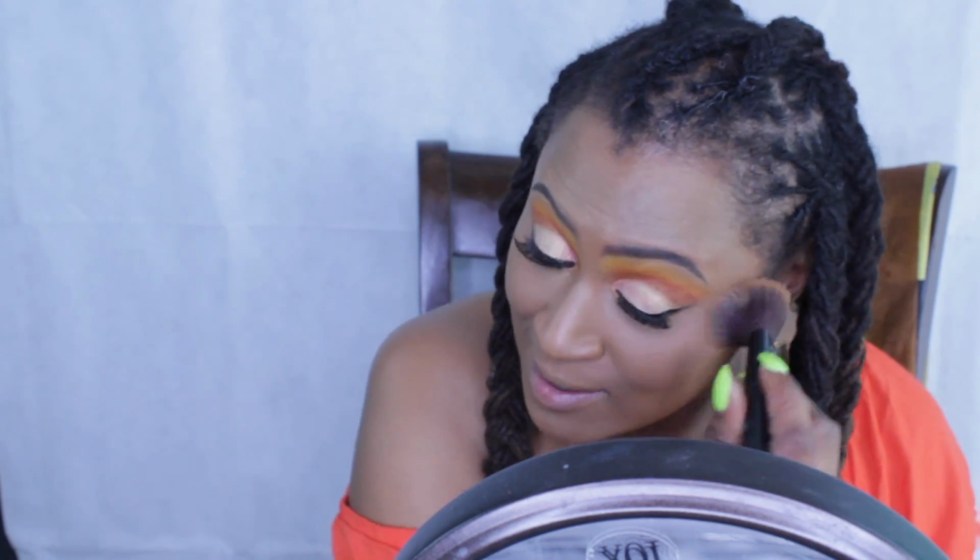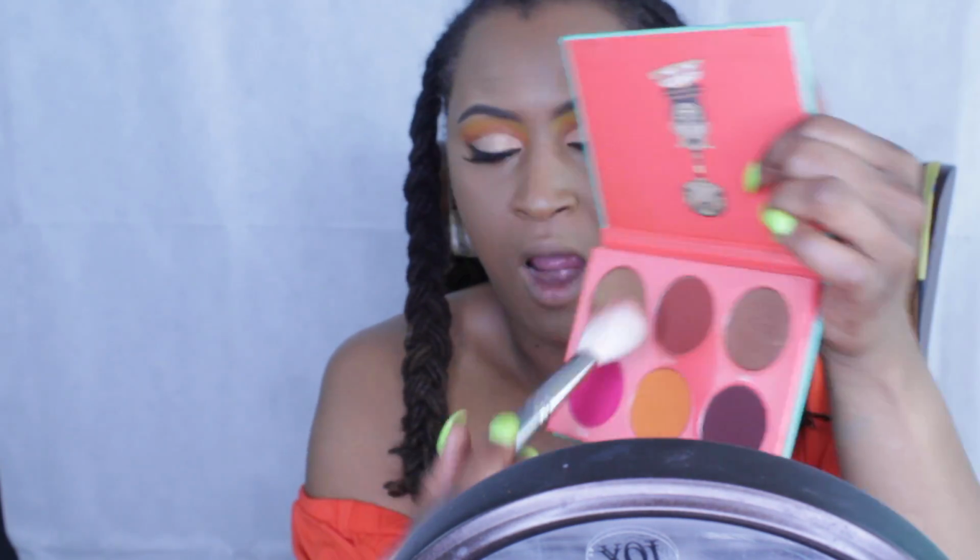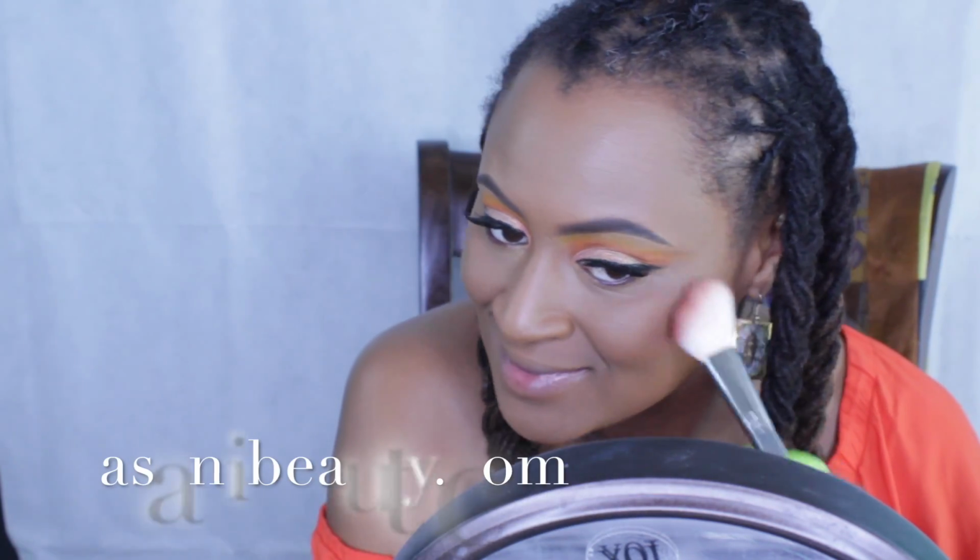I do like the finish. I do like the price. However, for folks who can't get their shade in this, I'm quite sure they can find something else out there. Hey, I believe my girl Rihanna's out there with that Fenty. She just about has a shade for everyone.